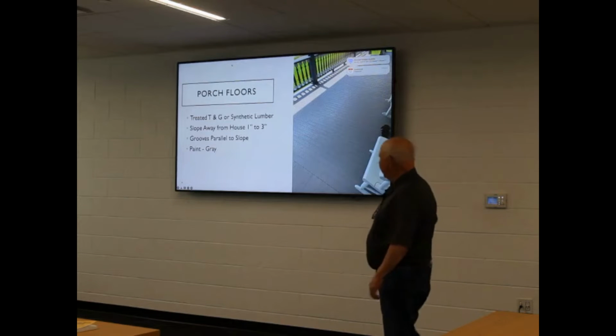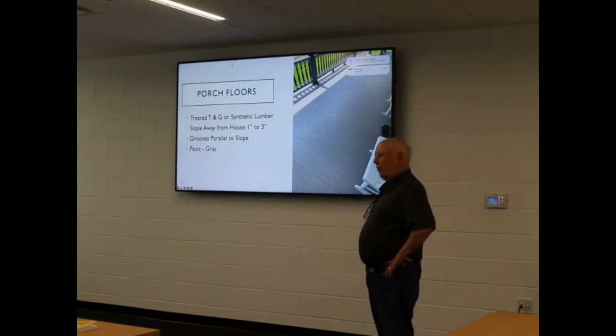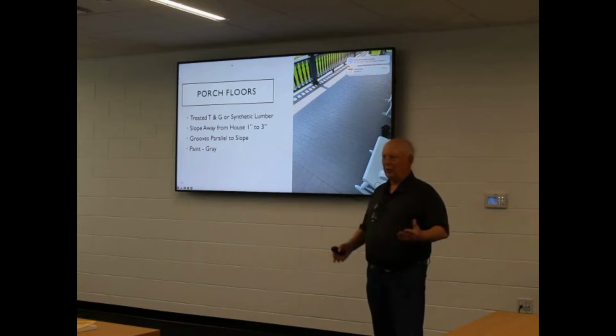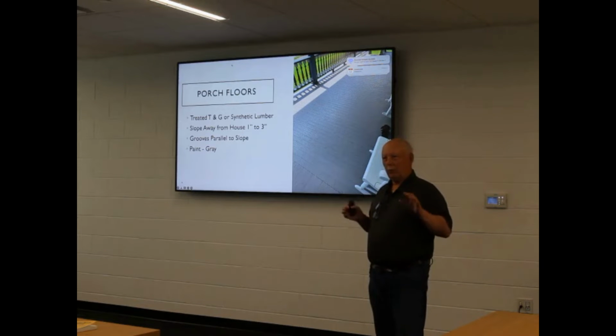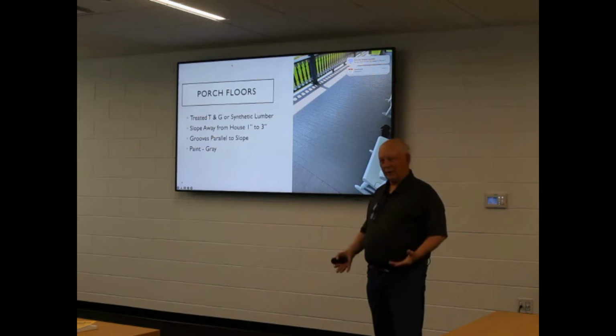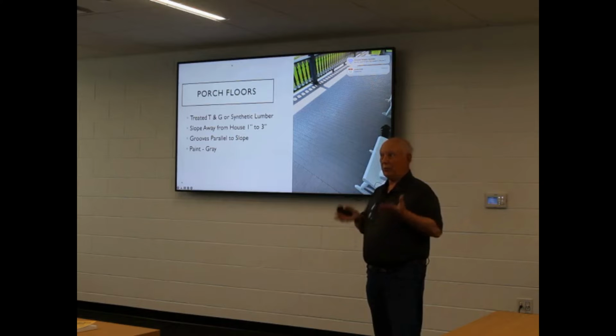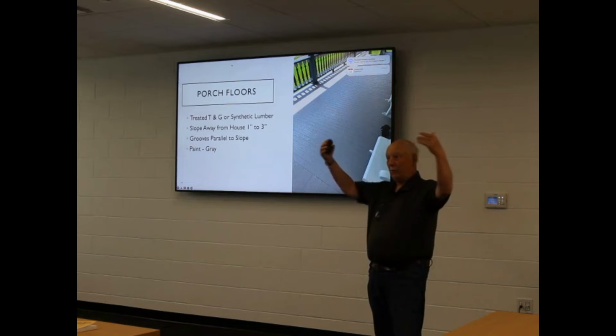Now, porch floors are a little different story. First of all, they should slope away from the house about 1 to 3 inches. I was driving around years ago in Cedar Rapids, and I could see an old Victorian house, and they must have thought that their porch was sinking because they had taken it and jacked it up so it was level. Now, that's the worst thing you can do. It doesn't allow the water to drain off, number one, and number two is if you're putting that much pressure on it, you're probably pulling the structure loose at the house too.